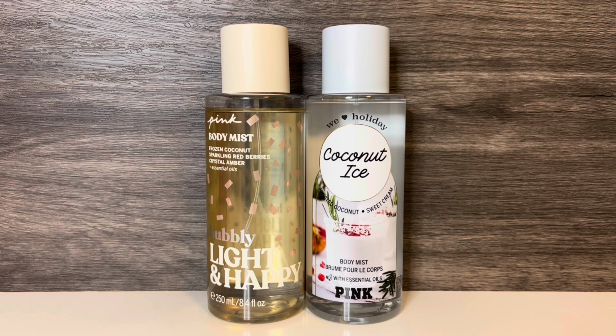These share the coconut note, but Coconut Ice is much sweeter, creamier, and coconut heavy, while Light and Happy Bubbly is more of a fruity mix with the berry, and it has lighter, fresher coconut.